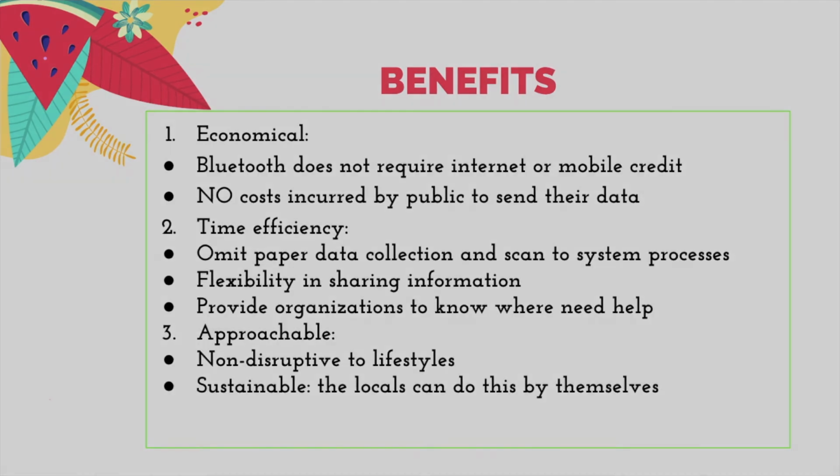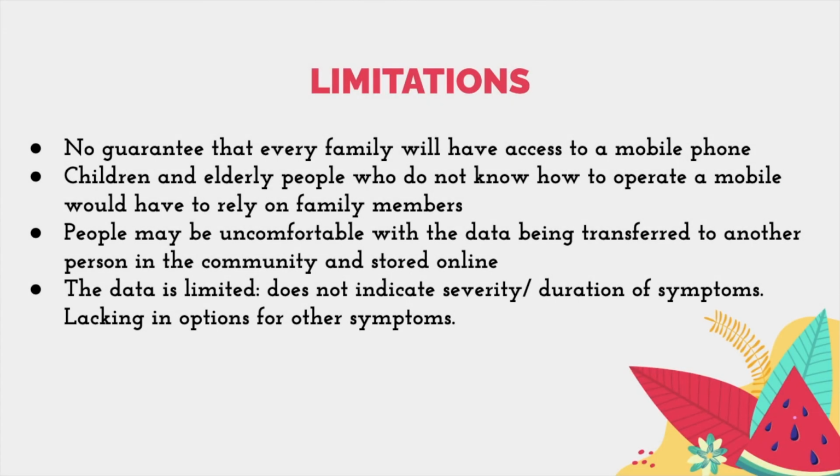However, as with anything, there are always going to be limitations. There is no guarantee that every family will have access to a mobile phone. Some people might be uncomfortable with their data being transferred to another person in the community and be stored online. The data is also limited. It does not indicate the severity or the duration of the symptoms, and there also is a lack of options for other symptoms. However, despite these limitations, we believe this is still incredibly valuable data.